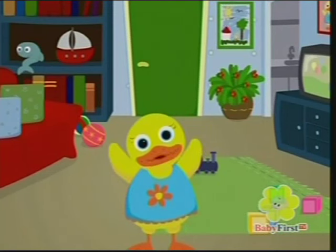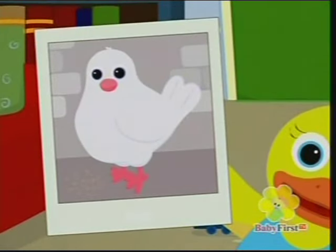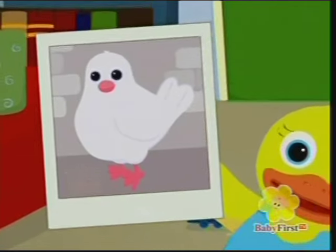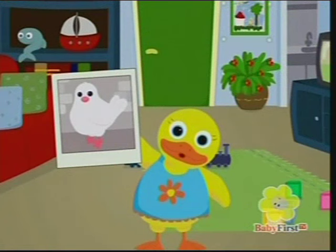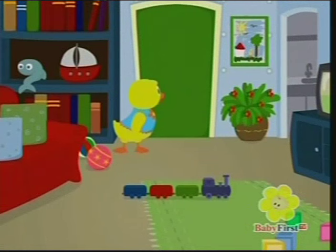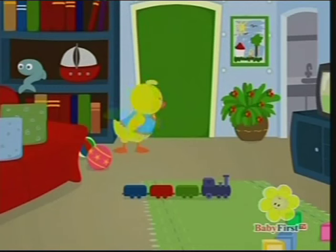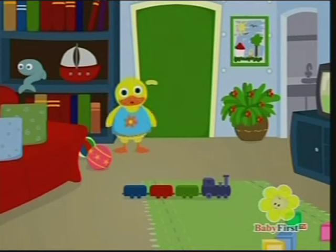I bet it's a dove. Doves have a gentle cooing sound, just like that. It must be my friend Damon the Dove. Are you here to visit your friend Tilly? Yes, Tilly, I have. It's me, Damon, and I was hoping that we could play. Can I come in? I was right! It's my friend Damon the Dove.